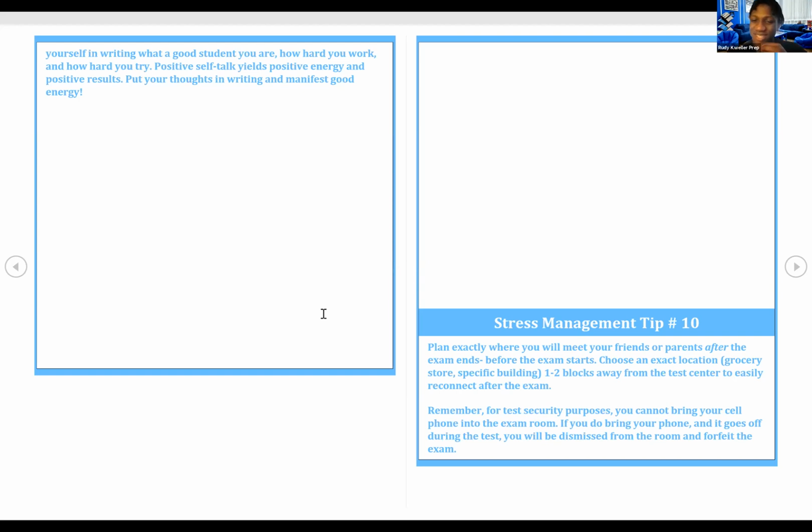Stress management tip number 10. Plan exactly where you will meet with your friends or parents after the exam ends, before the exam starts. Choose an exact location, a grocery store, a specific building, 1 to 2 blocks away from the test center to easily reconnect after the exam. Remember, for test security purposes, you cannot bring your cell phone into the exam room. If you bring your phone and it goes off during the test, you'll be dismissed from the room and forfeit the exam. We don't want that.